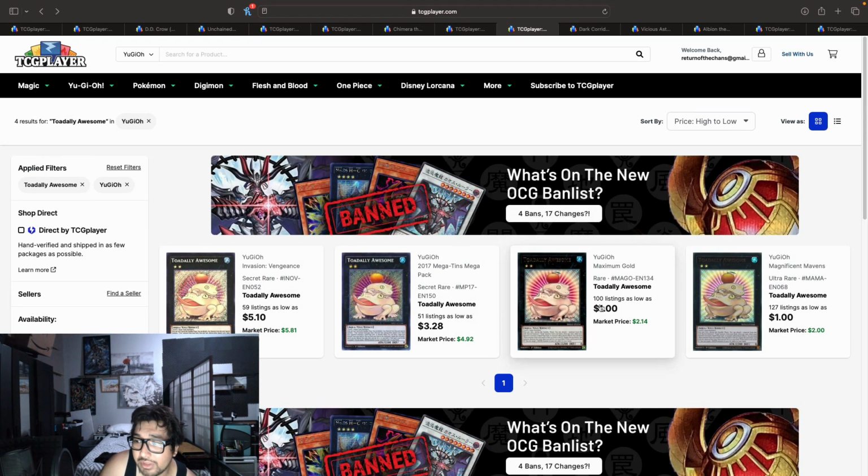Then you have rares and ultra rares available as well. I think these might be worth picking up, the ultra rares. If you could get them for like $1, I think they could go up to like the $5 price point. Once Totally Awesome come back into the format, these will probably spike up to like the $15 price point later on. But yeah, I'm gonna be picking up some secret rares and some ultra rares before they spike up.